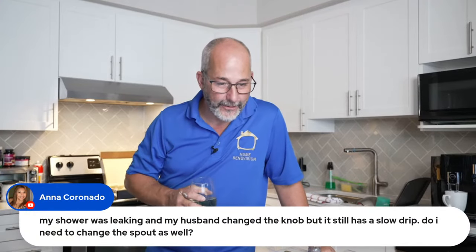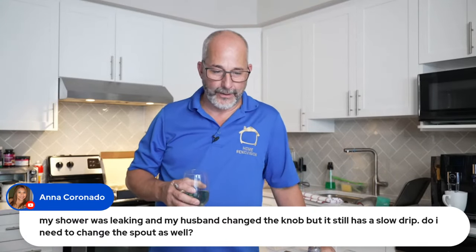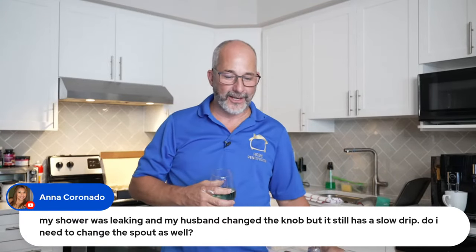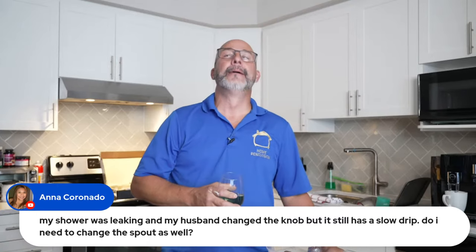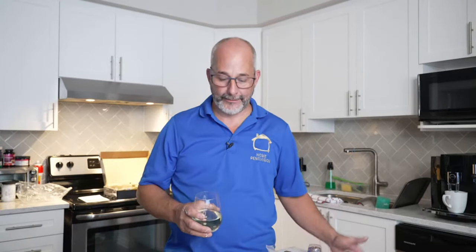Anna wants to know, my shower was leaking. My husband changed the knob, but it still has a slow drip. Do I need to change the spout as well? All right. A slow drip from a shower that has a new valve cartridge. It could be the valve body was damaged during installation.